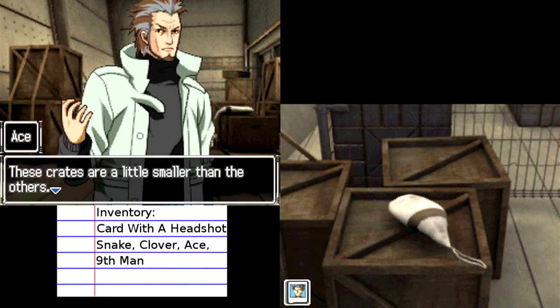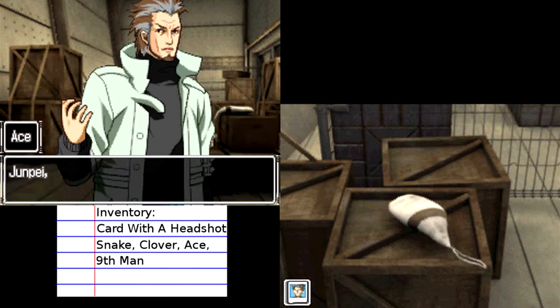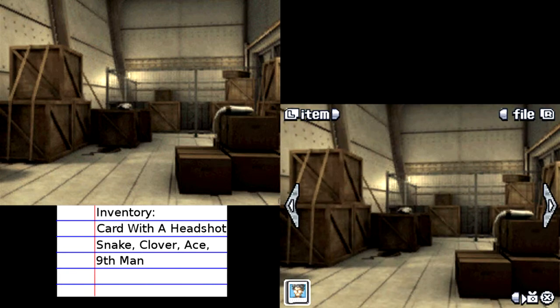These crates are a little smaller than the others. They look like they're the children of the other crates. Junpei, that sounds like some sort of fairy tale. Really? I don't know, man. You ever think about how crates would reproduce? Doesn't sound like a fairy tale to me. Reproducing crates.